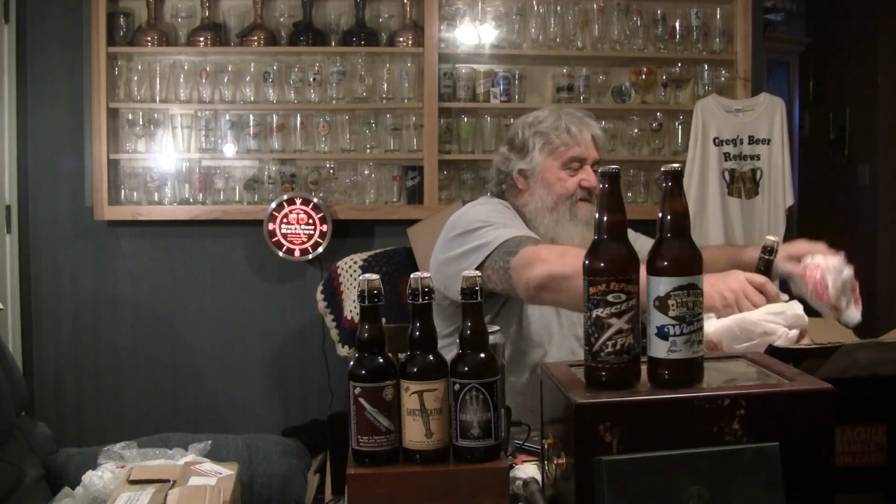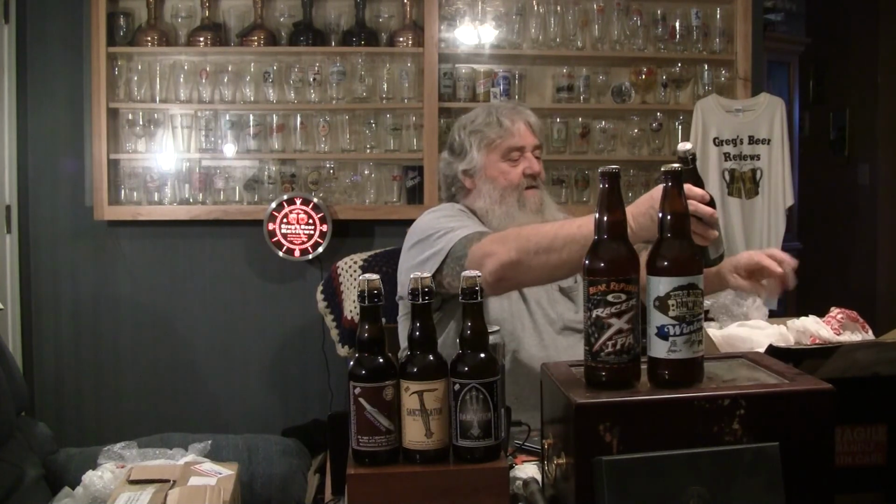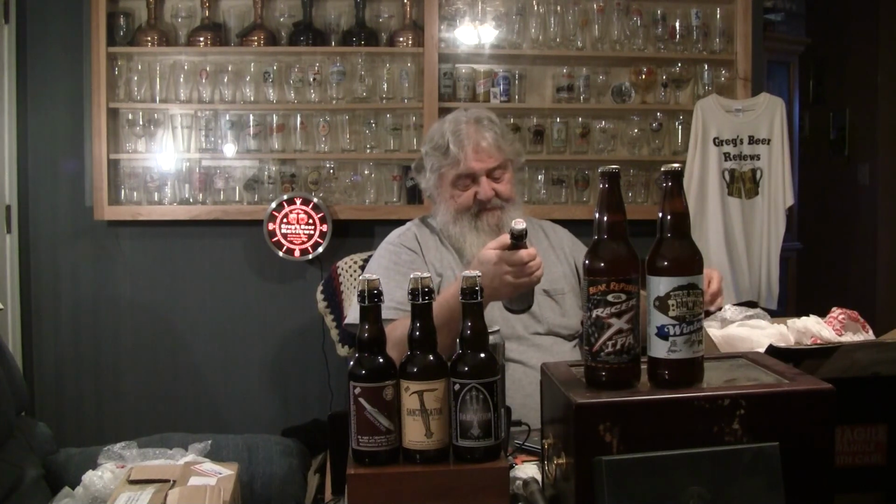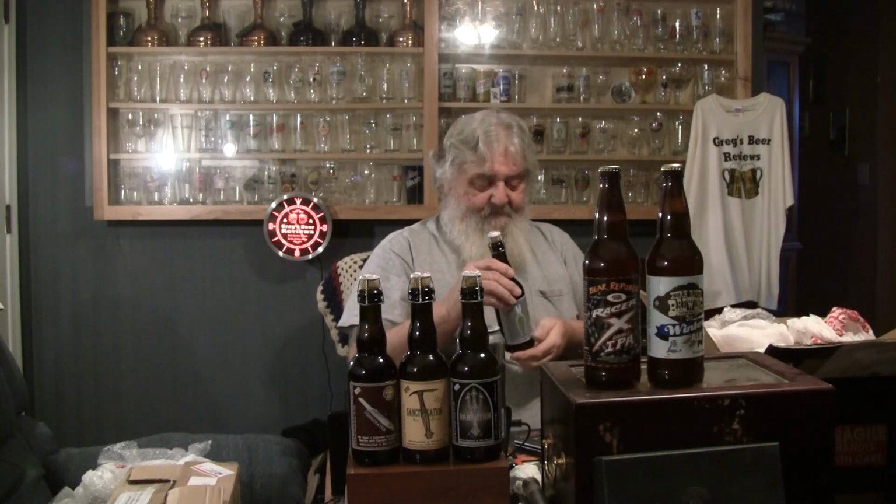Alright, the next one he's got in here. Wow, look at here. Looks like another one. This is Salvation Dark Ale from Russian River. And this is also fermented in a bottle. Dark Ale, 9.5% alcohol by volume. And this was bottled on 10/10 of 2014. So, this is about 2 months old. Just a hair over 2 months old.